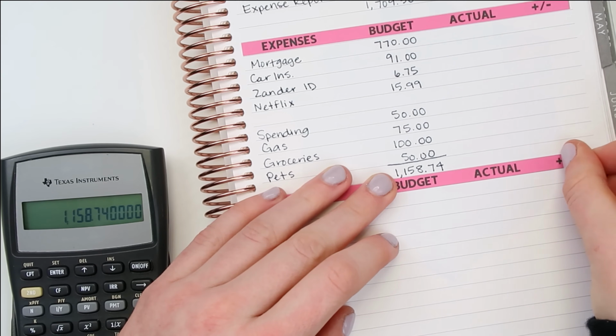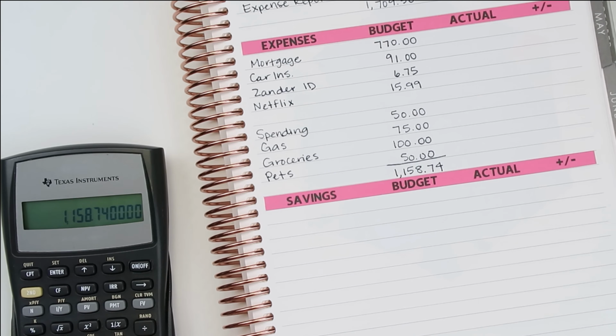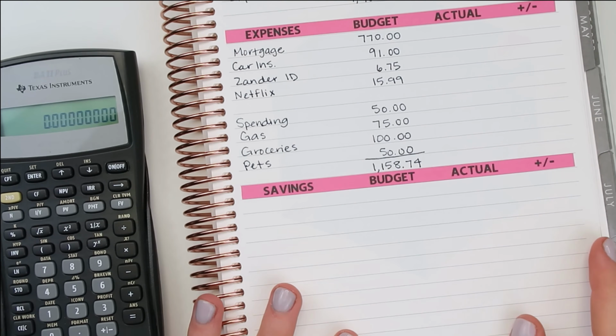I like to keep this stuff pretty simple. I know some people use decorative stickers, but in my budget I like to just keep it nice and simple. So for savings, let me look at how I did this.